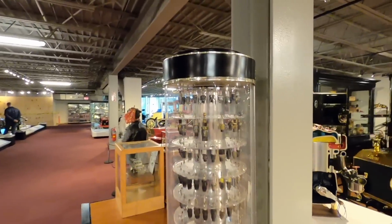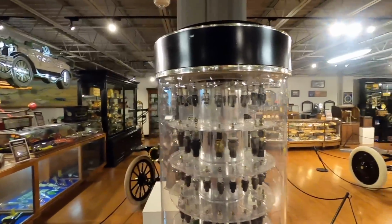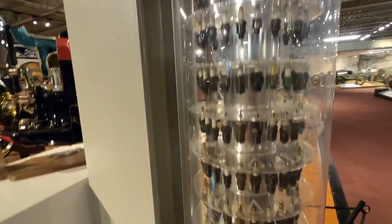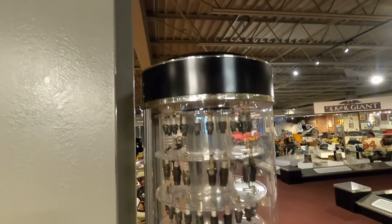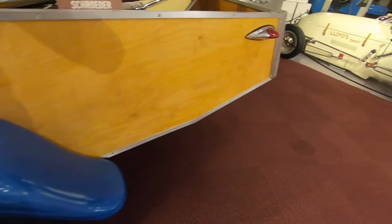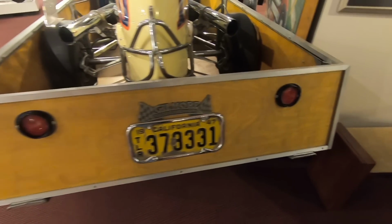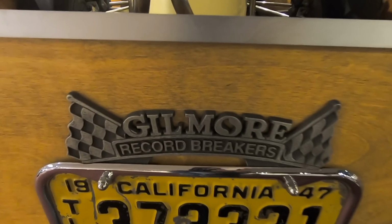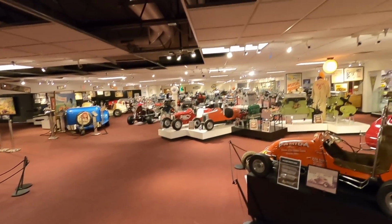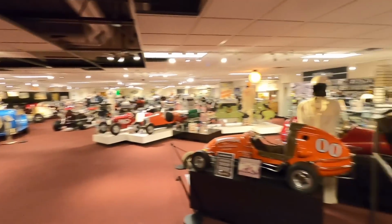Look at all these spark plugs. Just rows and rows and rows of various spark plug manufacturers, all for Model T Fords, I presume. This room is full of go-kart and midget racers and a whole fleet of other engines. So much to take in.